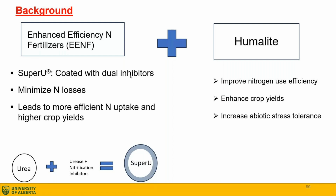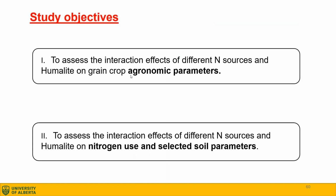All of you know the benefits of enhanced efficiency fertilizers such as super U, but the question is, if super U is affecting the nitrifiers by slowing their activity, and now we have a product like humelite or the humic products in general, which are going to chelate nutrients, what is happening there? So again, as I said, we wanted to assess the interaction of humelite and these N sources on agronomic parameters and some nitrogen use and selected soil parameters.